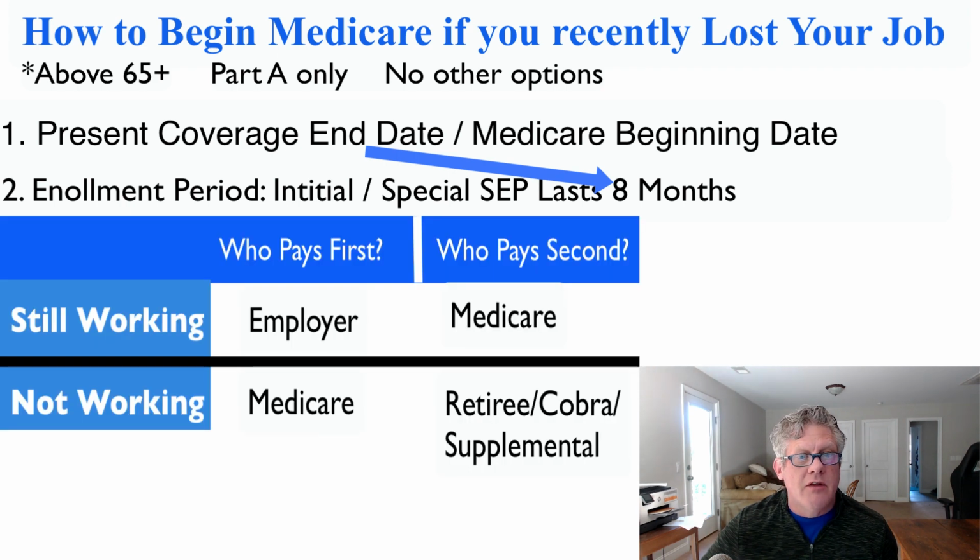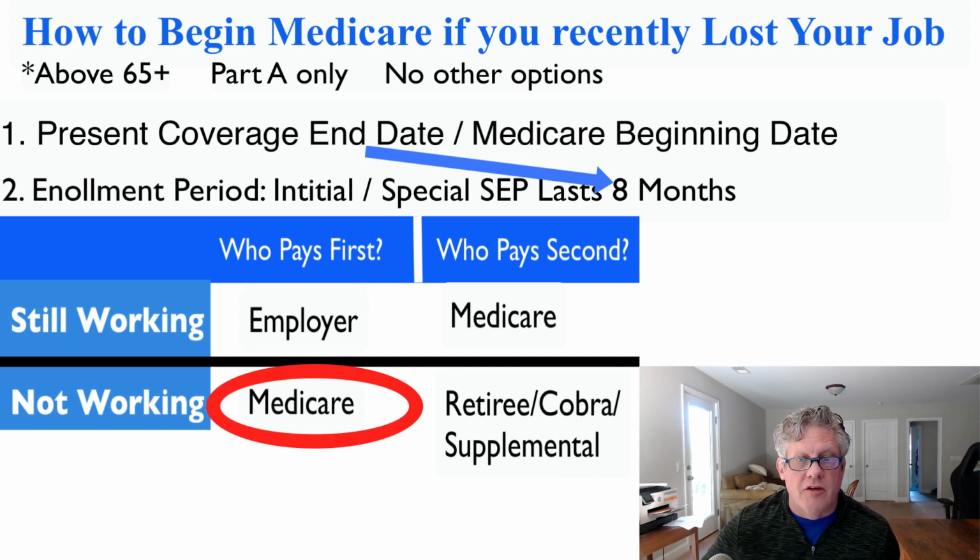What do I mean by that? So she's not working anymore. March 31st was her last day. So if she's not working, who pays first? Medicare pays first. Now the problem is she only has Medicare Part A. She doesn't have Part B. If she had to go to outpatient surgery, MRIs, doctor's visits, she's the one who's going to pay first. All right? And her retiree COBRA coverage or supplemental, that's gone. So she is going to pay first.